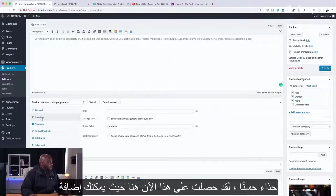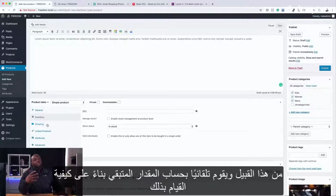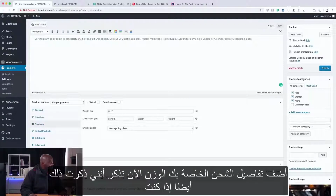Now over here, this is where you can add your inventory. You can say in stock and how many are left in stock and stuff like that. And then it automatically calculates how much is left based on how many are paid for or how many people have bought. Okay, now over here you can add your shipping details, your weight.